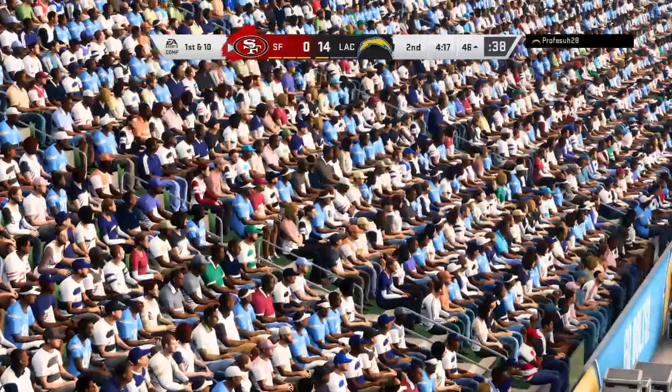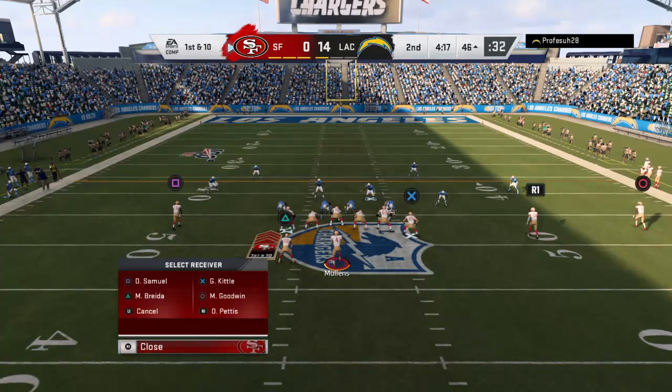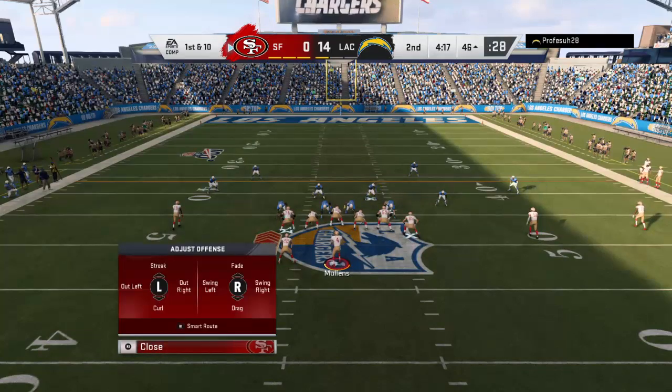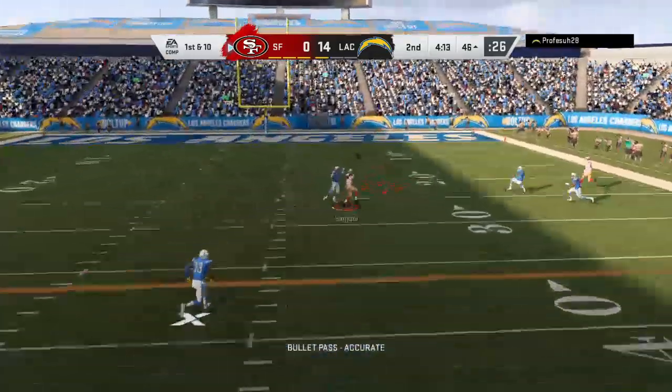Let's go, let's go. Come on, set. 90 Wolf. Come on, baby. Let's see what you got. Hey, Foxtrot, Foxtrot. 52. Block 52. 52's the mic.